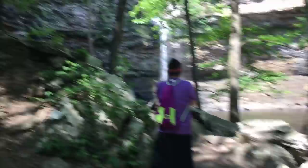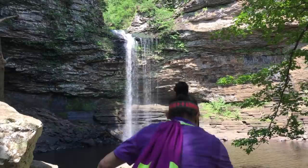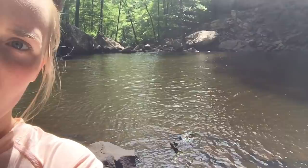That was a nice hike, but I don't think it was bad. But most of it was downhill, so I'm not really... back is the hard part. I'm not really that winded. So we're down here at the bottom of the waterfall. You can see. So pretty out here. It's like all these high rocks. And there's a little water. So pretty down here.